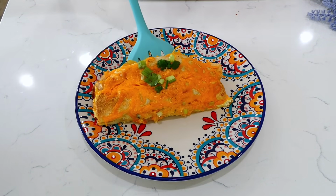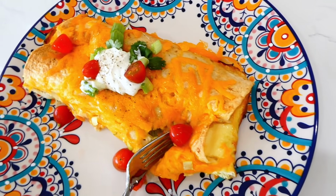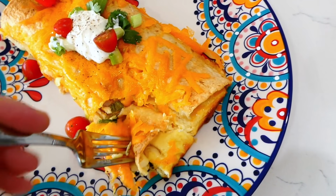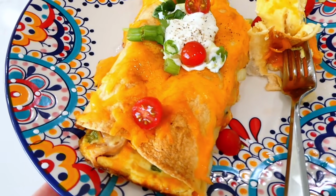This recipe will make your house smell so amazing. And like I said before, we like having this for dinner, but if you wanted to make this for breakfast, you easily can. All you have to do is prep everything the night before and then cook it up in the morning. And then we like topping ours with sour cream, tomatoes, cilantro, and sliced green onions.